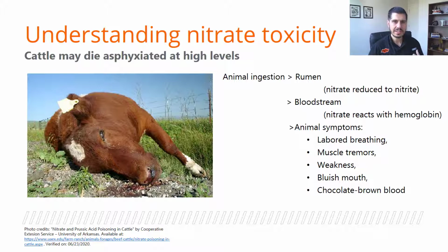Now, what are the symptoms that we need to watch for in the field so we can spot that the animal is being poisoned by nitrate? If you see an animal that is having a hard time breathing, labored breathing, also an animal shaking, having tremors on the body, weakness, not moving much, also some bluish color in the mouth, and blood that is chocolate brown. Those are symptoms showing that your animal is being poisoned by nitrate toxicity.